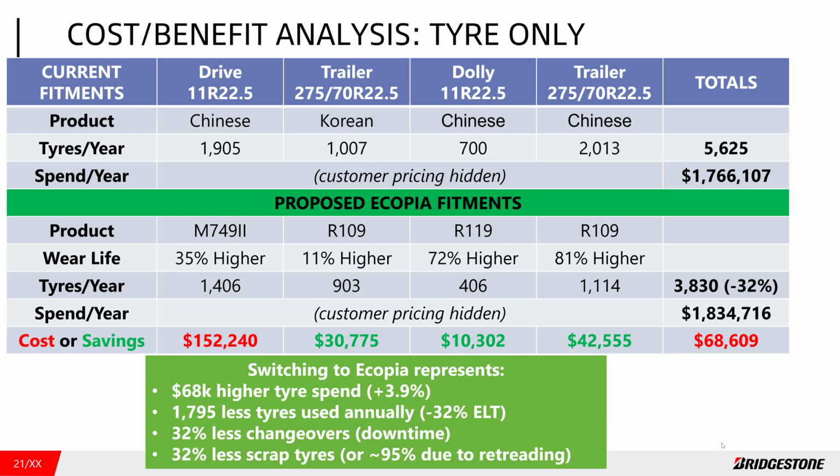And then we've got the overall cost impact. The drive tyres were more expensive, but all of the trailer tyres, including the dolly, were actually cheaper for the customer compared to the Korean and Chinese tyres they were using. Tyres per year has dropped from 5,600 to 3,800, which is a significant reduction in the number of tyres used. There is a little bit of a cost impact in tyre spend: this customer is going to spend nearly $69,000 extra on their tyres for the year.